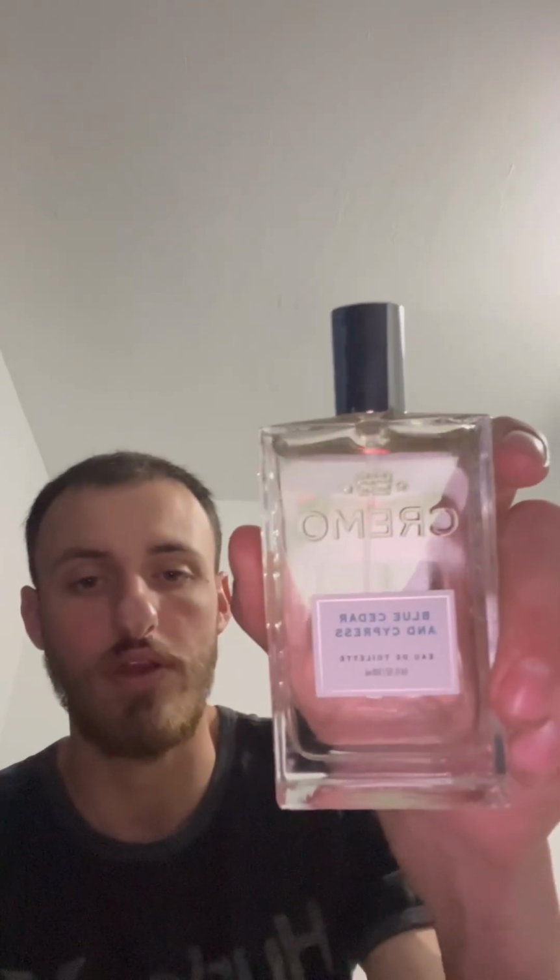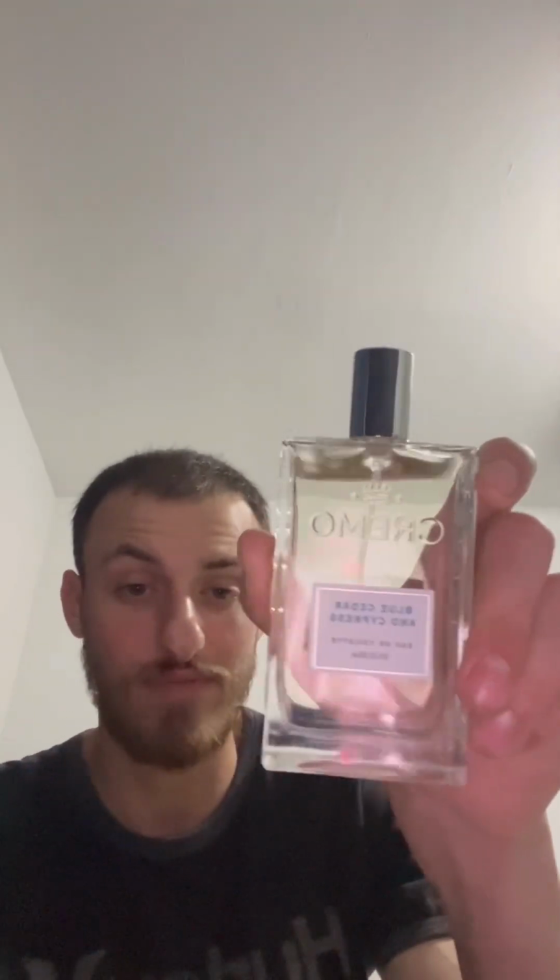It's very lemony as well. There is a lemon leaf note up top, so this could not only get you away with the winter time and fall, this can get you away with the spring and summer with the citrusy notes in here. This technically itself is an all year round scent, but this could be mainly suited for fall and winter.